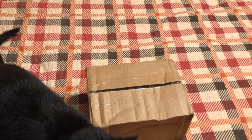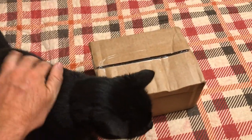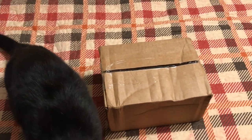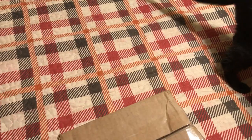All right, y'all. So what do we get at Target.com? Wait, here's trash can. Say hey, trash can. Trash can is right here hanging out with me. She wanted to find out what I got at Target.com. So what did we get at Target.com? Let's rip into this and find out what we got here.